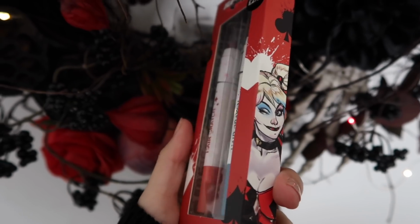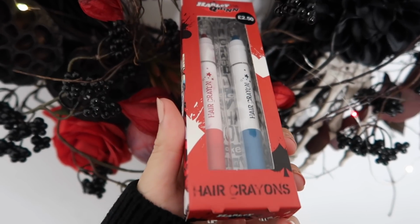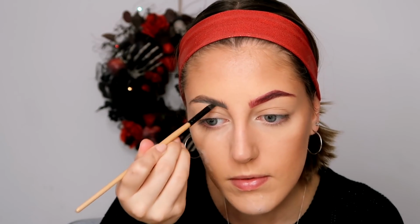That's right, Harley Quinn, baby. So starting off with these red and blue hair chalks, I'm just going to fill in my eyebrows with either colours, and then I'm going to go in with my usual shades on the end. I kind of want to go out the house looking like this more. Is that a bit weird?